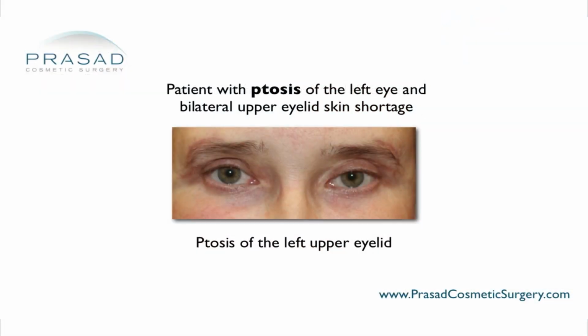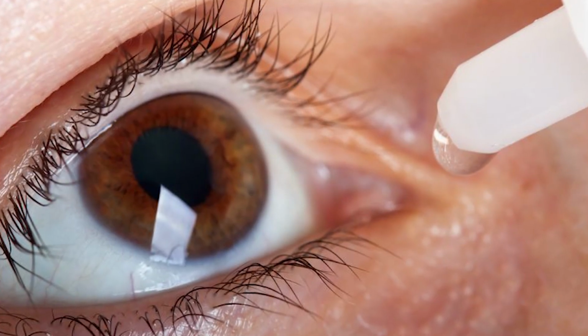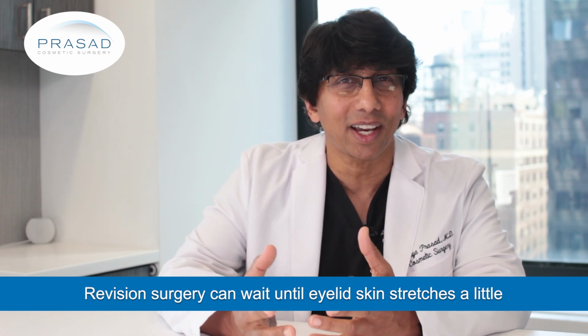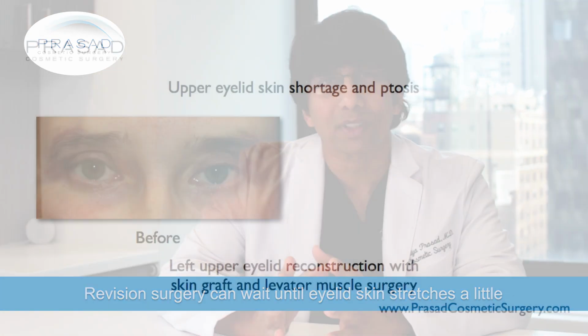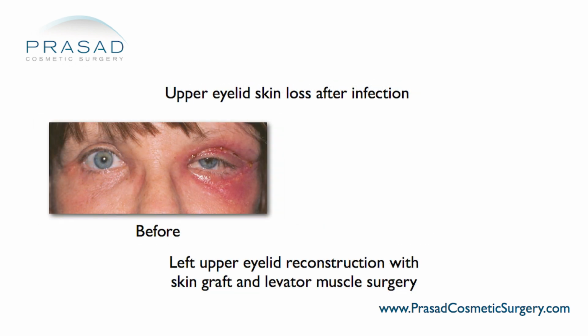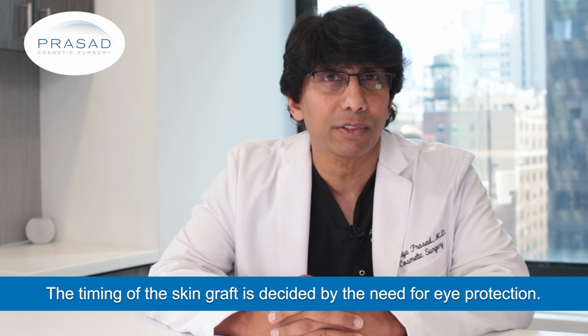If someone comes in with a skin shortage of the upper eyelids, the priority is to protect the eyes from exposure and potential vision-threatening compromise of the cornea. If the eyes can be managed medically with lubricating drops and other modalities like taping of the eyelids at night, then I wait to allow for the skin to stretch, which is aided by blinking and massage. Typically, a skin shortage has to be addressed with a skin graft. This is performed again based on the need for eye protection, so timing is individually determined.